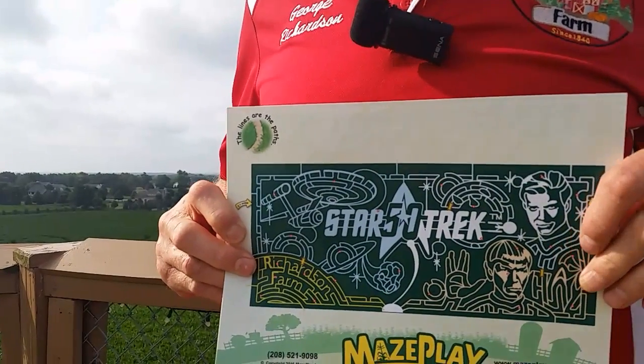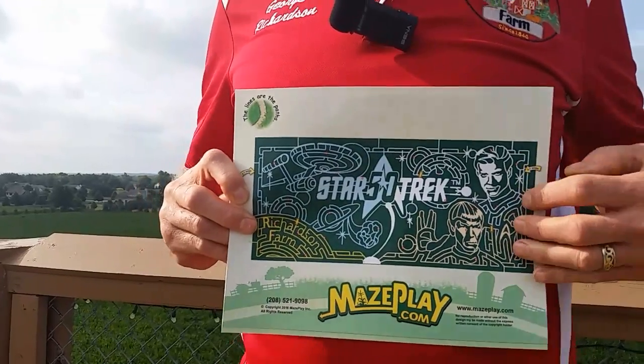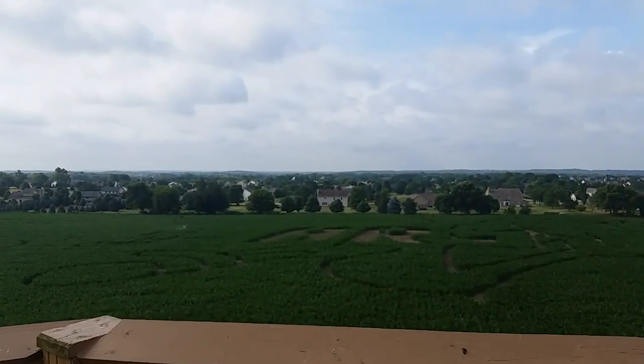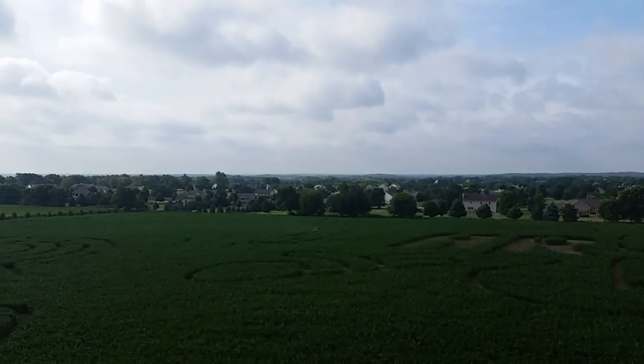Now, right now, Sean Stallworthy is our maze designer who designs the picture with us, and he actually comes down here from Idaho making this giant trip. Can we go over and look at his tractor out there as he's cutting out the maze?